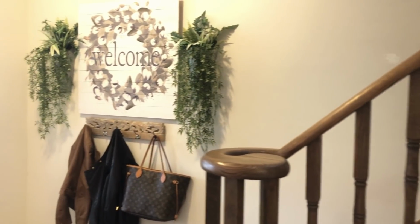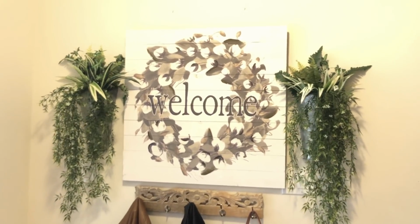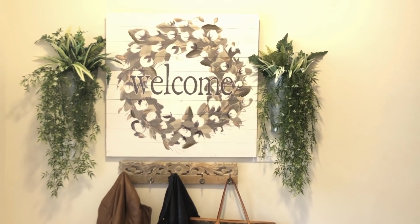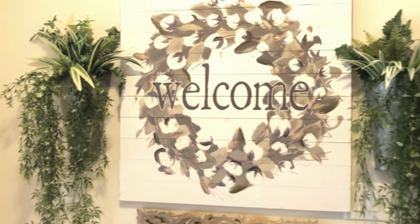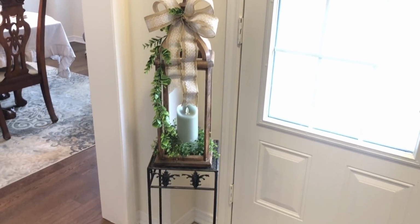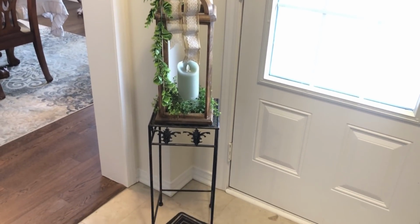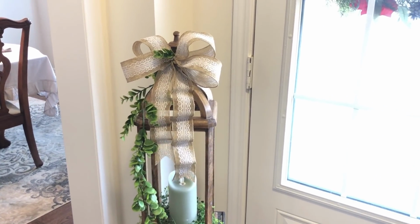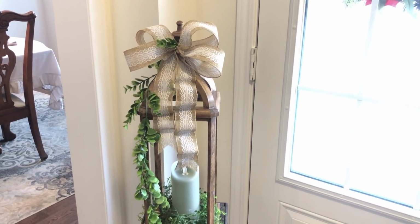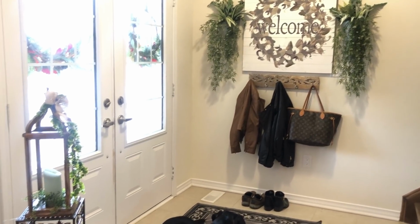And I'll show you over here in my entrance. I always have this welcome sign. It's like the everyday thing that I have. And then I have those two metal buckets, and I just added really simple green. Over here in the corner, I'll pan back so you get an idea. I just added one of my lanterns on a little stand here. And it's so simple. It's just a candle, a little bow that I made with ribbon from the Dollar Tree. And that's it. Really. This is the little square entranceway, I guess.